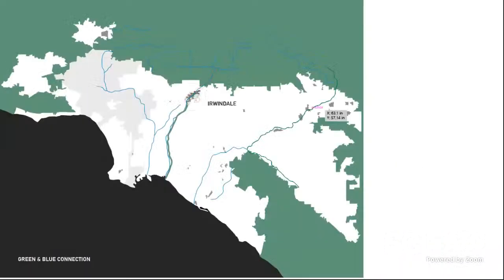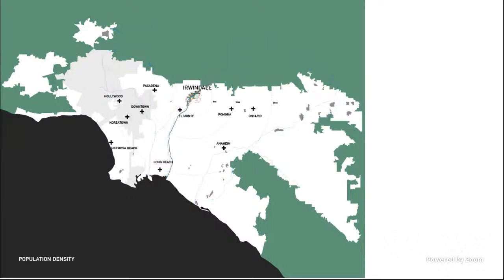To give a large scale context, Urbandale's location plays an important role in expanding the blue and green corridor as a geocenter connecting the mountain to the river. Also, there are a few areas shown as the black crosses in the map, describing the population density around Urbandale. Within the largest radius circle, this 20 miles circle, the densest areas are K-Town, Hollywood, and the downtown area. So the density distribution is not even here.